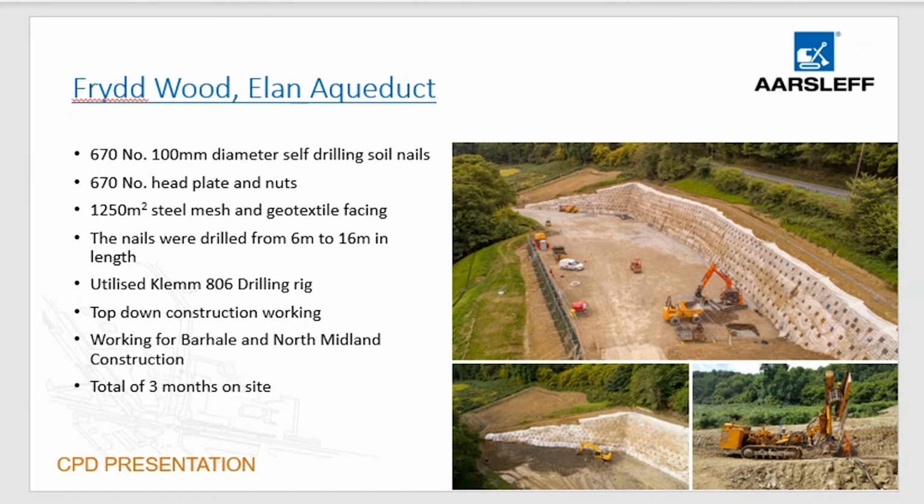What we've got here is a significant amount of soil nails. So again, what we've learned earlier was top-down construction. So we've gone in, introduced the nails, and then gradually, incrementally reduced the ground level down to reduce the angle to allow this big rotary rig to come in. Very big package for us, quite a significant cost, 670 piles were installed.